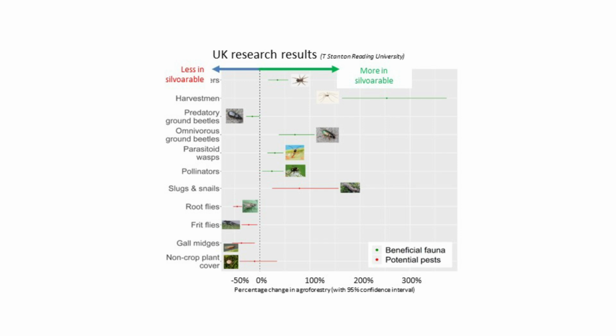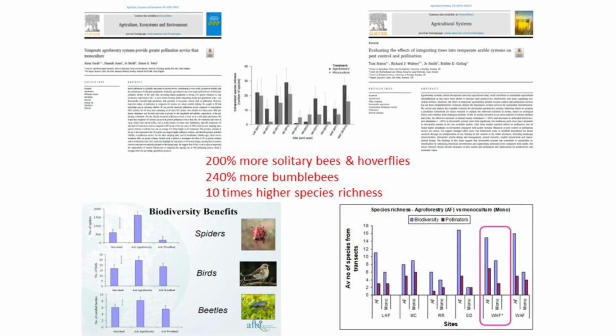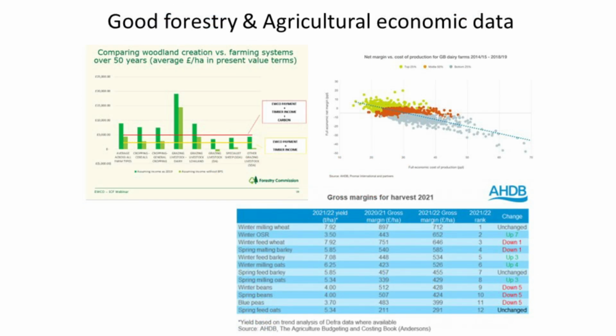They're free labour students. We've had work published at home showing 200% more solitary bees and hoverflies, 240% more bumblebees and 10 times species richness enhancement. There's some really good data around forestry models and income and obviously around crop production. It's a bit weaker on the agroforestry side domestically because there aren't so many models out there.